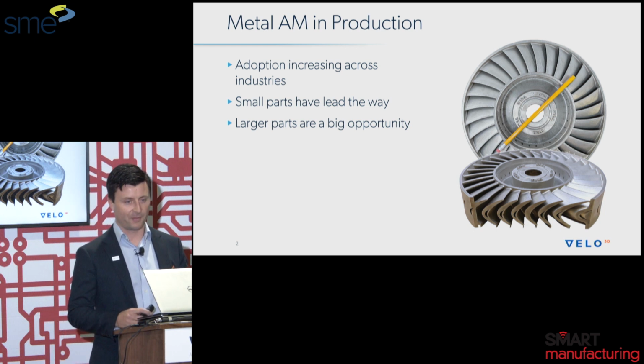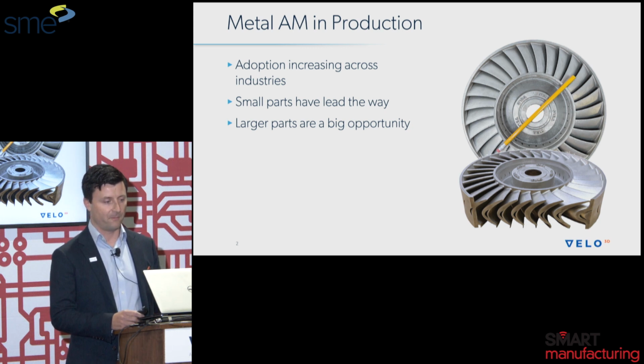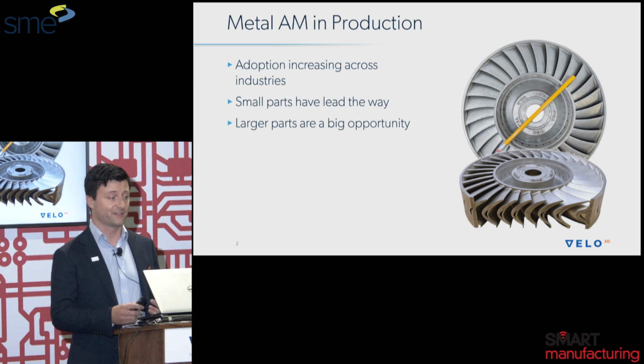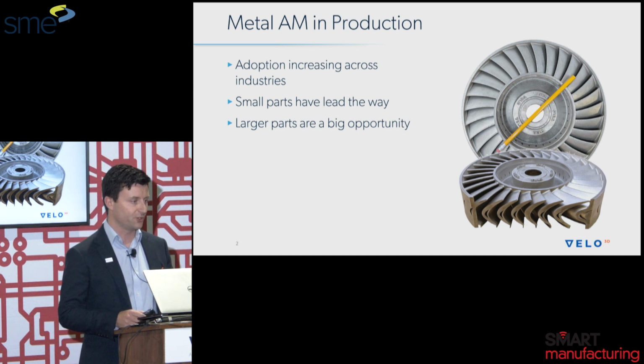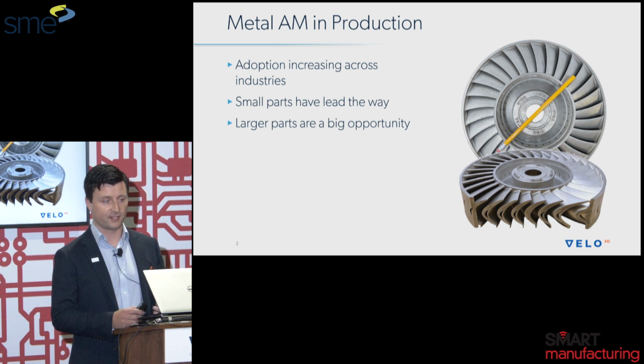The transition's been happening over the last 5 years, and there are a number of companies that have done this very successfully. If you look at, as an example, medical orthopedic manufacturers, they've been able to go from prototyping parts to printing thousands and thousands of parts per year. There are some good examples in aerospace too. If you look at the canonical metal AM part, the GE fuel nozzle, this is a part that has transitioned from prototyping to production pretty successfully.